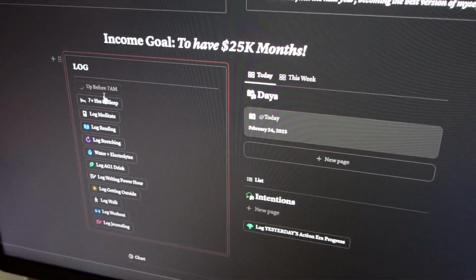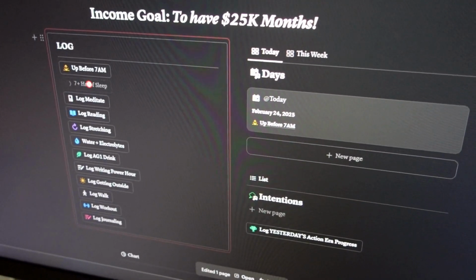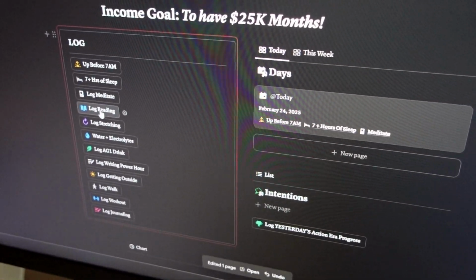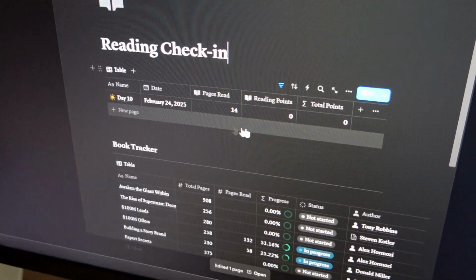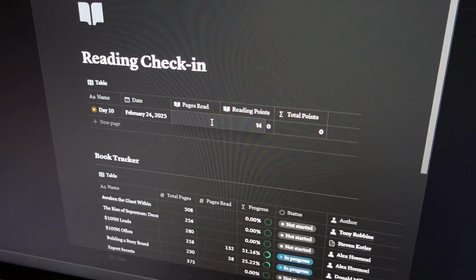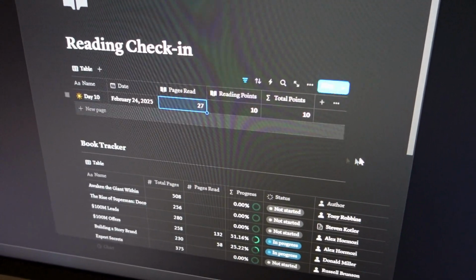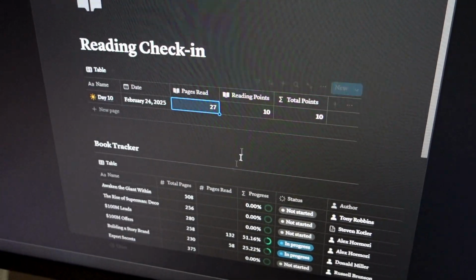So I was up before 7, though I maybe fell back asleep this morning. I did get over 7 hours of sleep. I meditated, I read, and then I'm doing a personal challenge right now, which I'll tell you a little bit more about in a second, where I have certain daily activities that are linked to a point system. It's a whole thing. I'll explain it later.